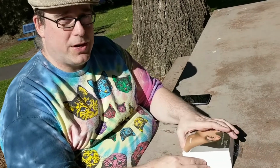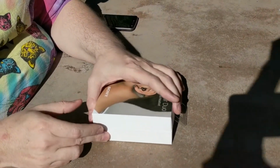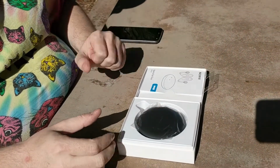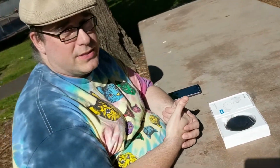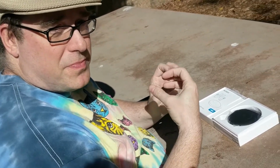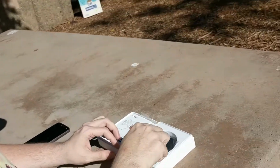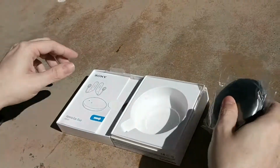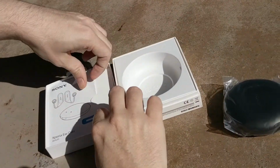So let's crack this box open. It's a little different than my last unboxing also. And it's a pretty elegant package again. The N package was quite elegant, very unique circular design. We've still got a circular design in the case for the headphones. We'll get to that in just a moment though. For right now, we'll open this half.